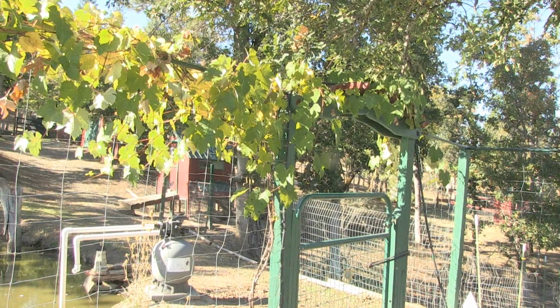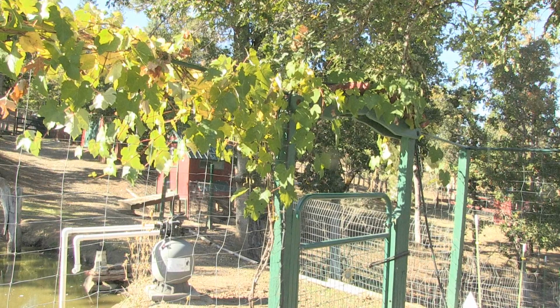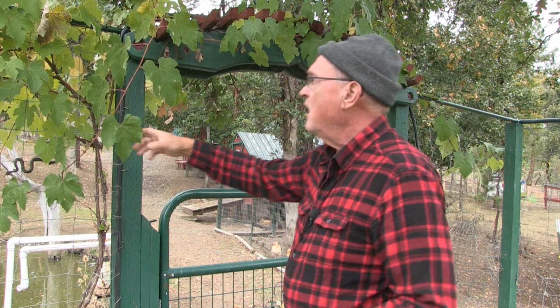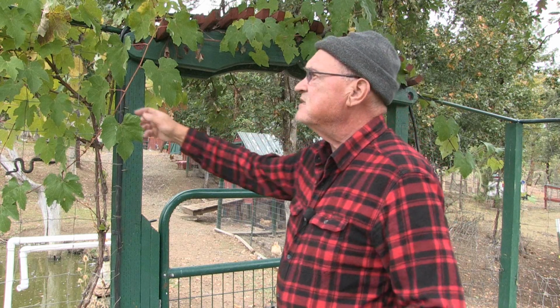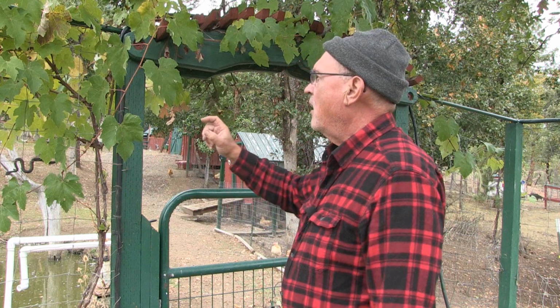This is about 4 years old. We planted it from a potted plant. It was in soil and in a pot, and we got it from a local retailer. My son gifted it to me. Anyway, this is the second year we got grapes off of it. I didn't prune it last year, so the grapes weren't too big.